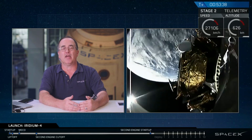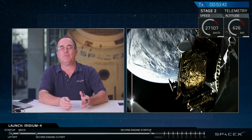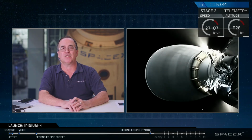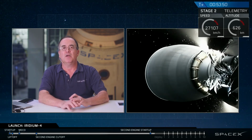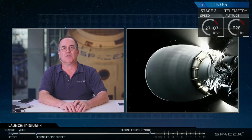And if you've watched us before, sometimes one of the Iridium satellites gets deployed right when we don't have telemetry, when we're doing what we call a handoff from one ground station to the next ground station. So if that happens, we may be a little late in confirming a satellite separation. But we're hoping to bring you possibly 9, maybe even all 10 of the deployments coming up. But for now, we'll be back in about 4.5 minutes to start the deployment sequence.